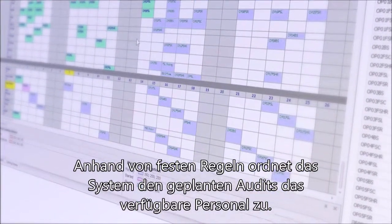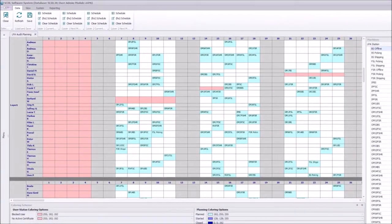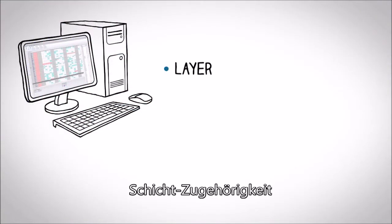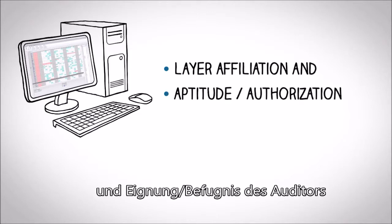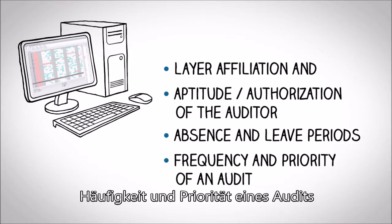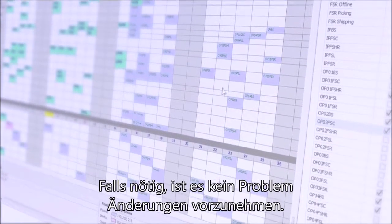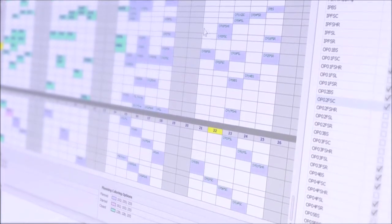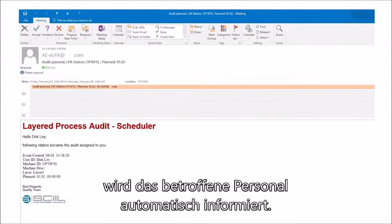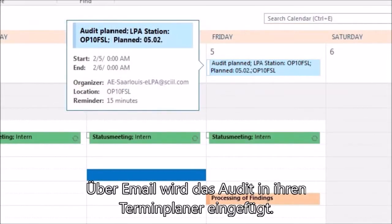According to a fixed set of rules, the system assigns the planned audits to the available personnel. Although operation is simple, numerous parameters have to be considered. These include layer affiliation and aptitude authorization of the auditor, absence and leave periods, frequency and priority of an audit. If necessary, it's no problem to make changes manually. After the planning data has been approved, the members of staff concerned are automatically informed by email about the audit and the scheduled dates entered into their appointment schedule.